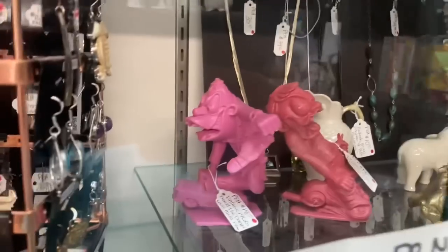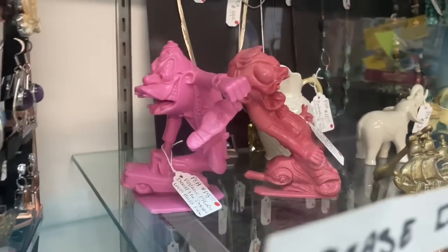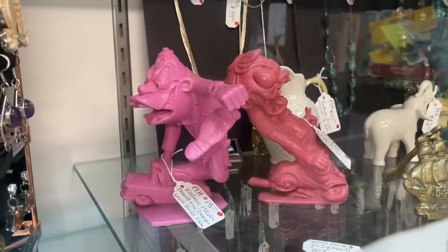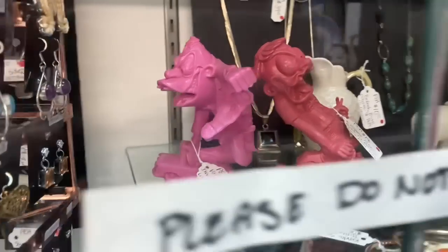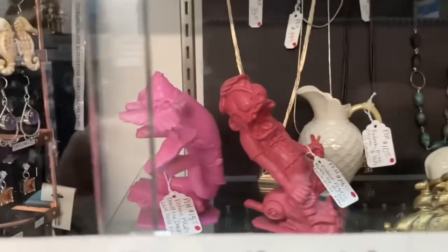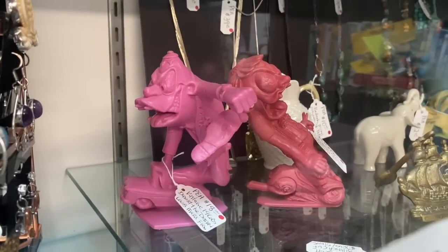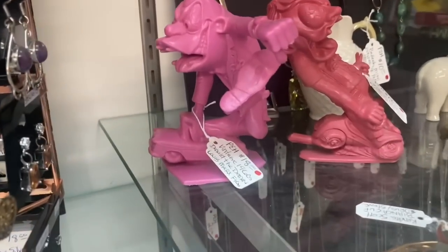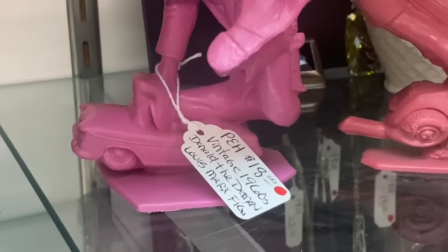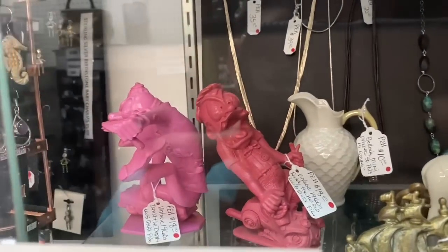You know, I remember these were here last time and I thought about getting them and I didn't. But I thought they were a pretty good price. They're like 18 bucks a piece. I think I might buy both of those today. Those are cool. I think they're from like the 1960s. Oh yeah, it says right there, 1960s. All right, I think we're gonna get those guys.